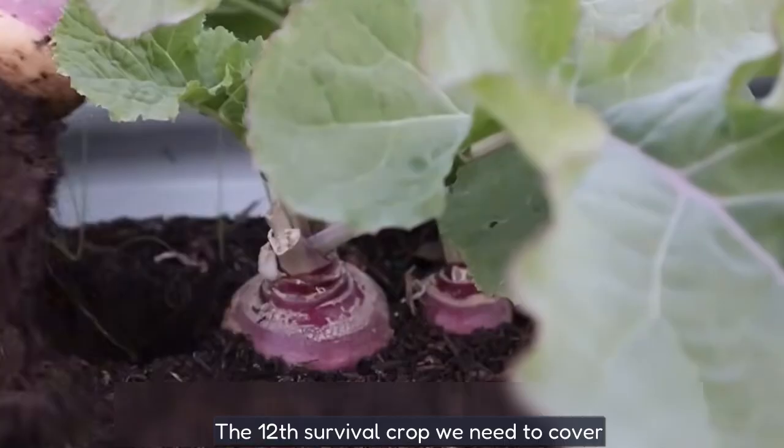The 12th survival crop we need to cover is turnips.